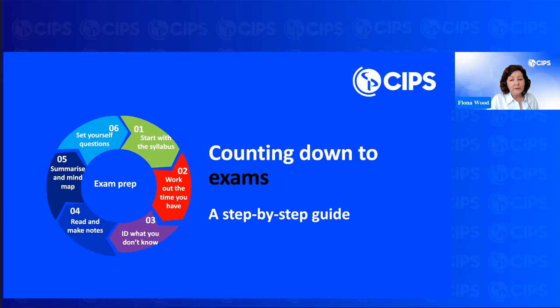There is no substitute for reading and making notes and doing revision in longhand. This is the way that you create the neural pathways to help you remember this content in the exam. And stage 5 is to summarise what you have been reading and create mind maps and other revision resources to really secure that knowledge in your mind.